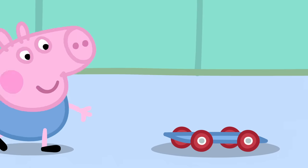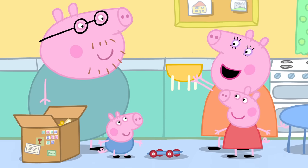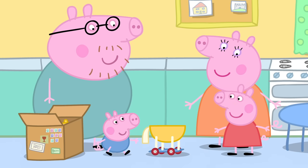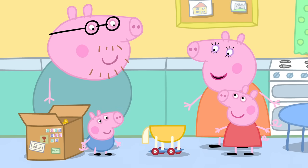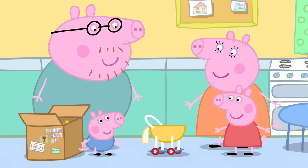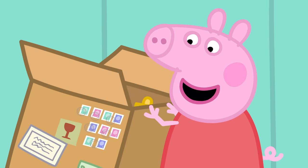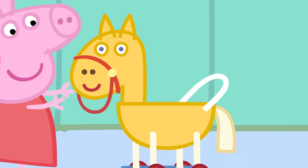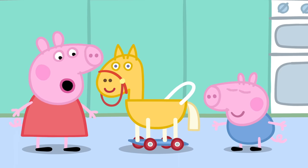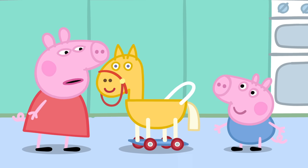It's got wheels. Car. It's not a car, George. It's got legs. It's a table. It's got a tail. Oh, tables don't have tails. There's a handle as well. What can it be? There's something else in the box. It's a toy horse. I shall call it Twinkle Toes. Horsey, Twinkle Toes.